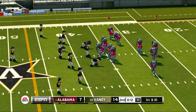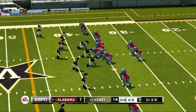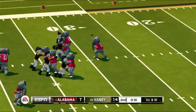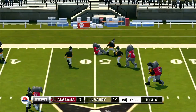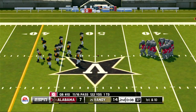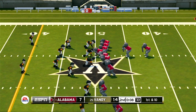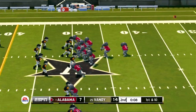From their own 36-yard line, it's first down. Makes the grab past the marker. Alabama will have one timeout remaining. Not over here. Red two.